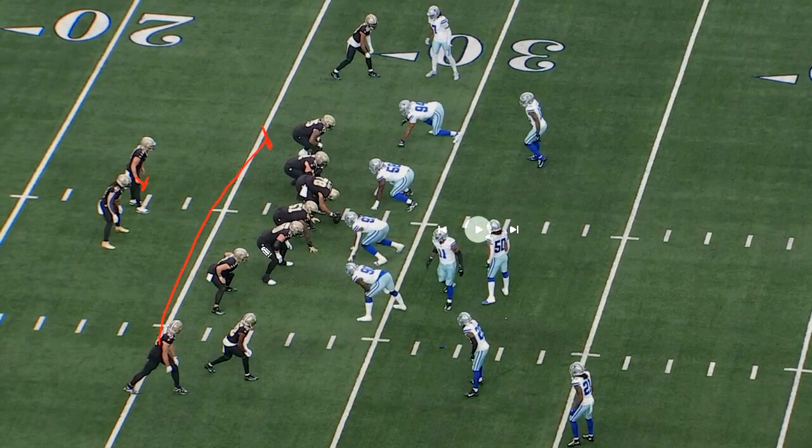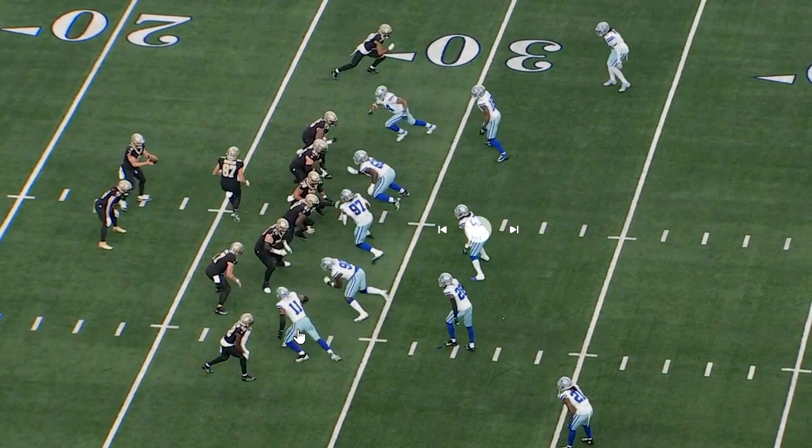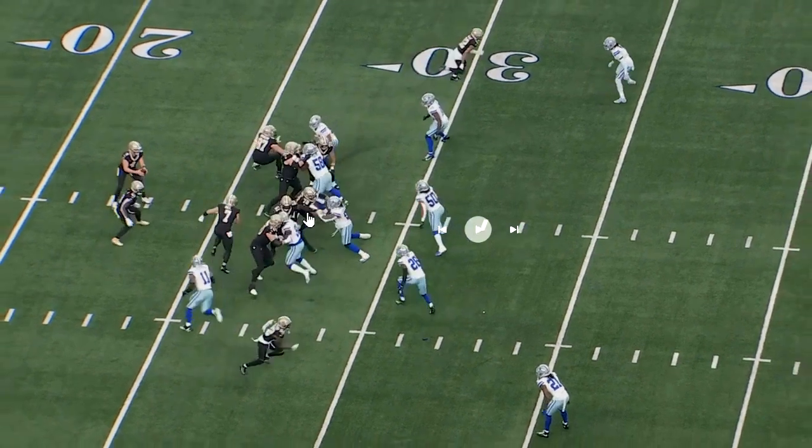That has always been the thing with Derek Carr. He makes good decisions, but can you keep him protected? That is the question. And so far, the Saints have been able to do that. So again, like the first play we saw, this is going to be very similar. You're going to get a pulling tight end this way, another pulling tight end this way. We're going to get pretty much a slide to the right side of the offensive line.